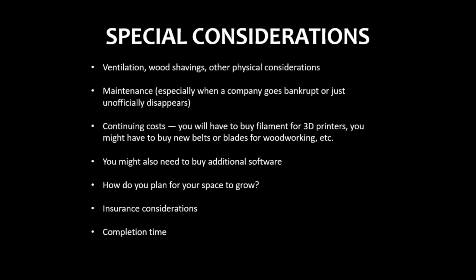Another issue would be maintenance. As I said, a lot of these companies are brand new, still in the Kickstarter phase. Most likely they're just guys working in a garage. So if your device goes bad, there might not be a maintenance person that you can turn to fix it. And many of these companies just disappear. The company that made our 3D printer, Solidoodle, as far as I can tell, they're gone. They're not answering emails, they're not answering calls, and orders aren't being filled. So if our device goes bad, I'll have to fix it myself.